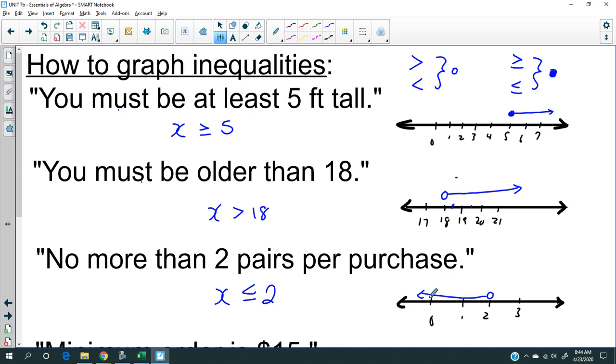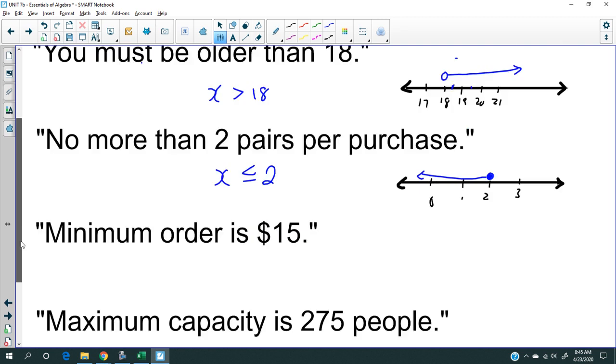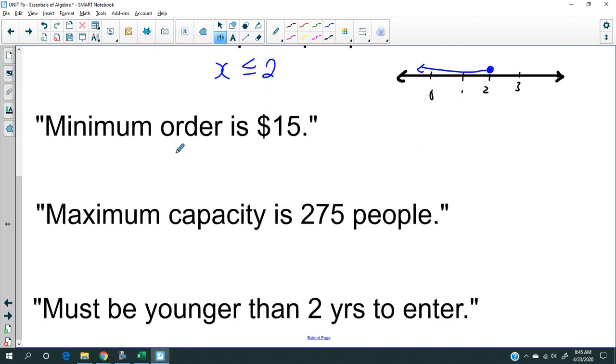Okay, that's a terrible arrow. You see this here? You see this line here? Less than or equal to. So what do you do with the circle? You fill it in like this. Okay, and that's how you do it. Okay, let's do a couple more. So minimum order is $15. Minimum, at least $15.